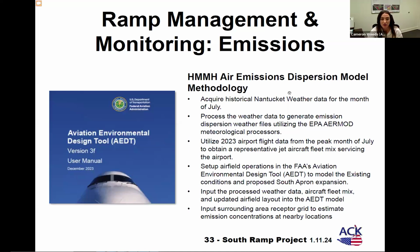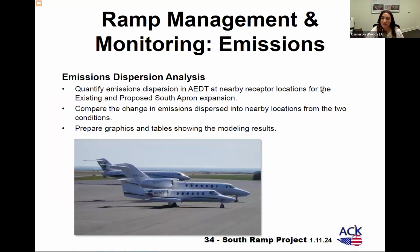And then looking into the analysis portion, you can go to the next slide, please. They ultimately want to quantify emissions dispersion at nearby receptor locations for the existing and the proposed South Apron expansion, and compare the change in emissions between the two locations. They will prepare graphics and tables showing the modeling results, and we will be happy to share all of that, because with emissions, it's really important that we try to keep it down.